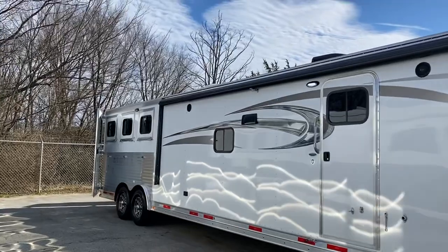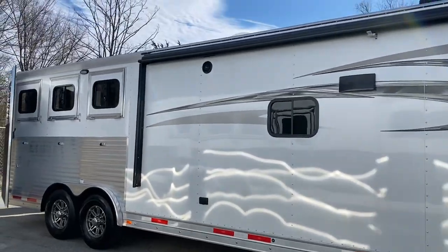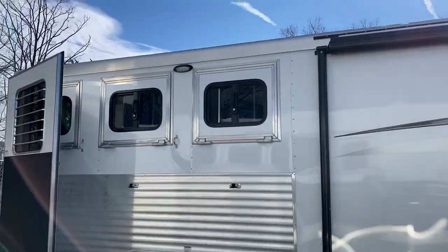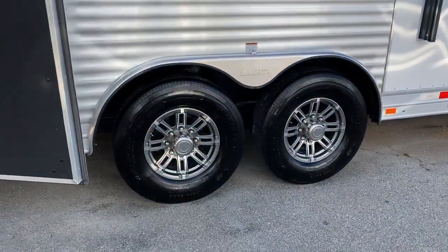All right, so this trailer has a huge power awning. Inside, outside speakers. Does have a light on the outside. Does have a load light here on this side with drop windows. It does have aluminum wheels.